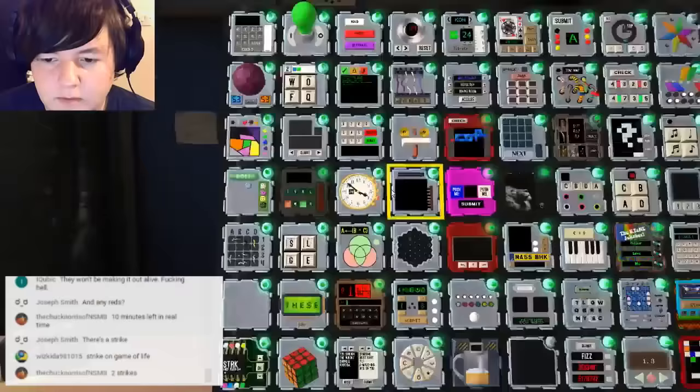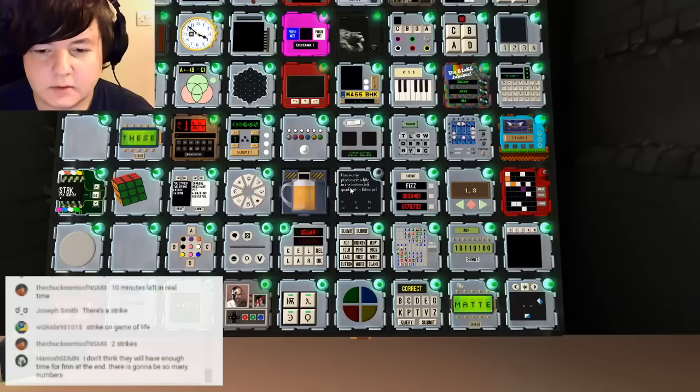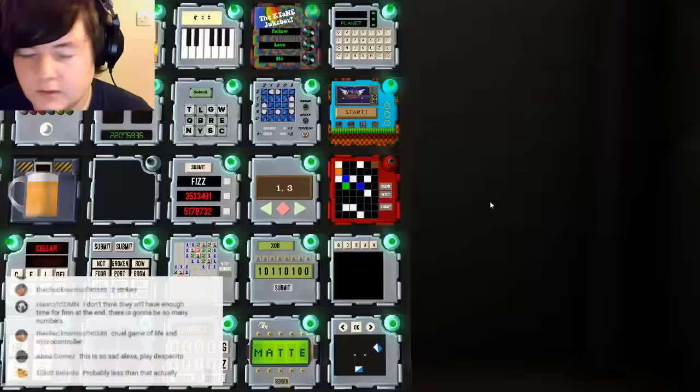Nicely done, Rex. 1, 5, 5 is an 8. How many white pixels were white in the bottom left quadrant, Silly? Bottom left were 12. Bottom left white was 12. Okay, thank you.